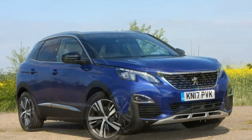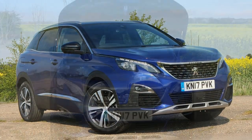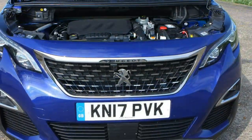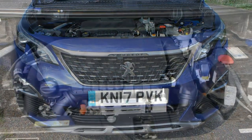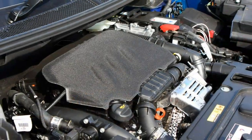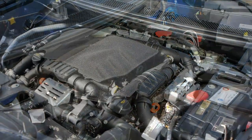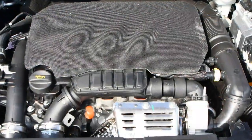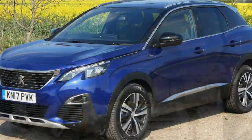Peugeot 3008, eye-catching inside and outside. It's this amazing style which will persuade buyers to go to their nearest Peugeot dealership. The 3008 really is an attention-grabbing machine in the flesh. Managing to combine a high stance with boxy but dramatic lines, the 3008 makes a lot of compact SUVs look bland and old-fashioned.